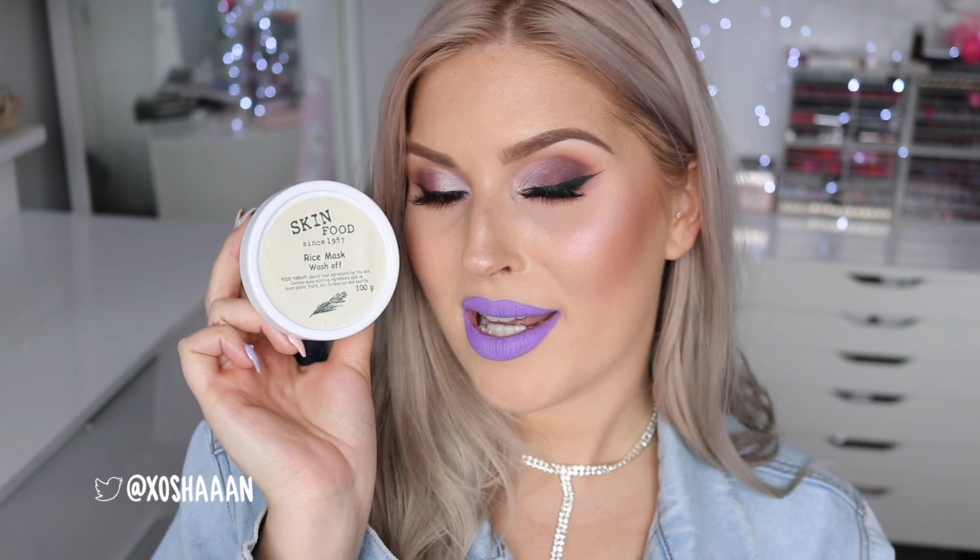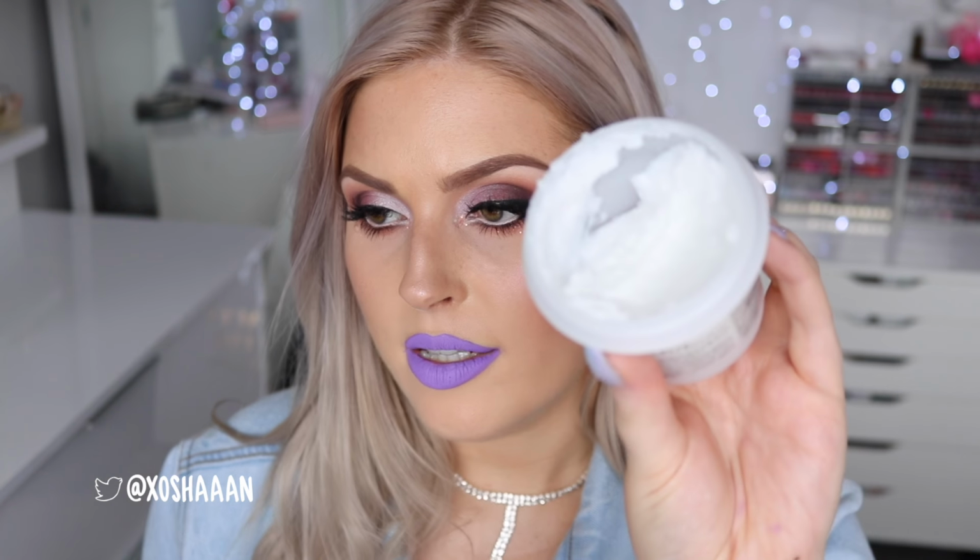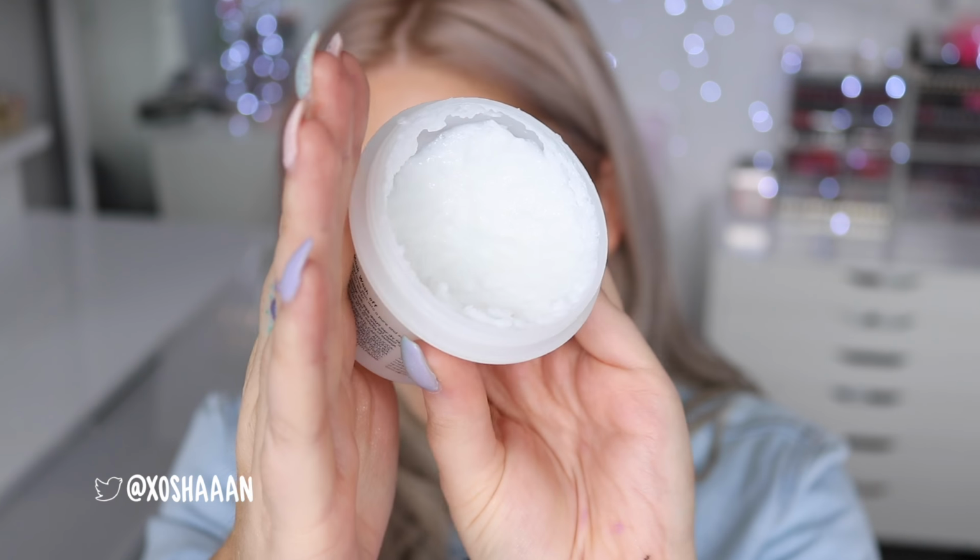It's like refreshing sweet. This is cheating also because I only used it once. I used it last night for the first time, but I wanted to mention it in this video because I was so happy with it. This is the Skin Food Rice Mask Wash Off, and this made my skin glow. It's an exfoliating mask. It's got little bits of what I assume is rice in it, and you can see it here. It's quite chunky, but it's actually very thin in texture.